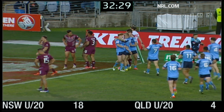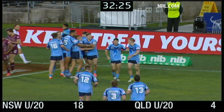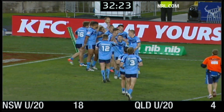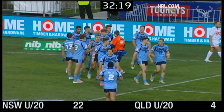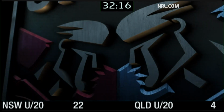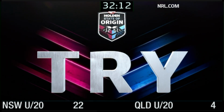He might have been the man instrumental setting up the try 2 minutes ago, but now he's picked up one of his own. Oh, that was great work down that eastern flank. They did good work. Dufty, he did a good job too, because he didn't throw the ball away. He got the ball off Curtis Scott. Good work from Curtis Scott, showing his class as well.